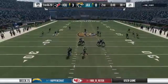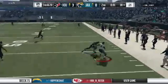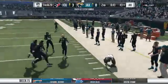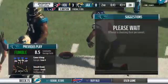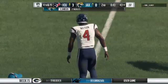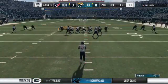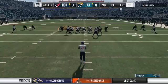Here's Watson. From the gun, he'll throw. Flushed out right. He's going to run, but the ball comes out. But this will get out of bounds, so possession will stay the same. 5 yards that time out of the scramble. But now they're looking at a 4th down situation. The Texans send the punter out as he'll kick it away for the second time.